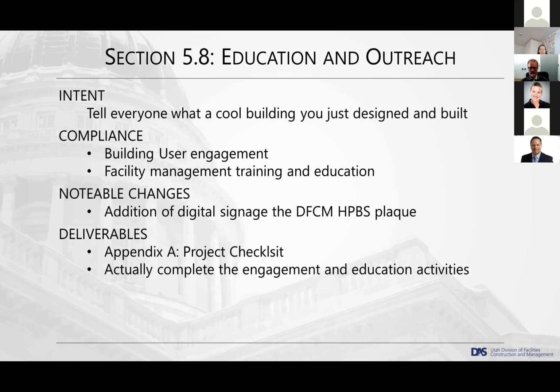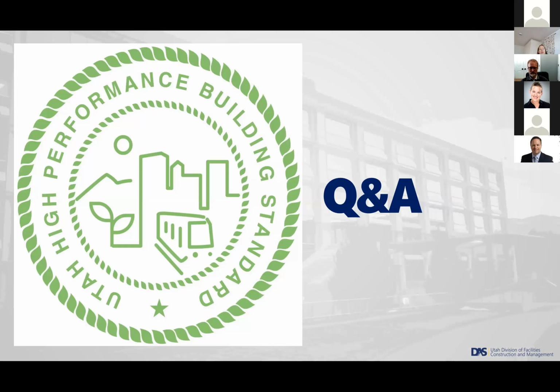And then the last slide is our new signage. That's what our symbol is going to look like. We haven't quite decided the materials for this yet, but we're looking at some options. But we're pretty excited to start branding our buildings a little better.